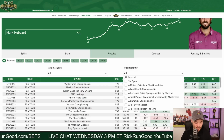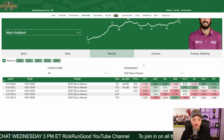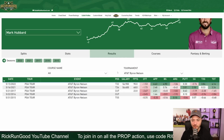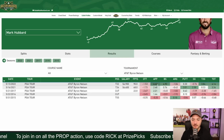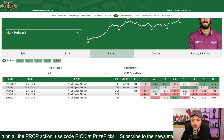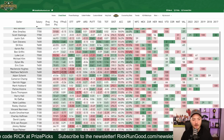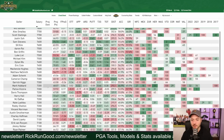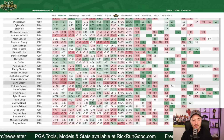And then his history here is pretty much some of the better history that you can get in this range. Again, we're only looking at the last 2 years. That's TPC Craig Ranch. It's a T34 and a T32. Fine. He's gained nearly 9 strokes on approach over the course of those 8 rounds, and has putted it well both years. This is generally a pretty good stat profile for a guy in a weak field event sitting at $7,300, offering a little bit of value, with a couple of top 35s here, and playing well coming in. That's about as good as you're going to get down in this range.